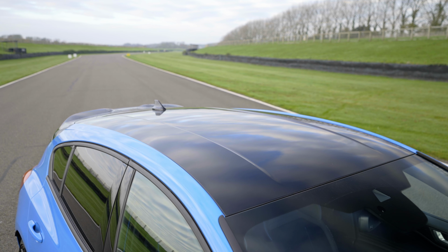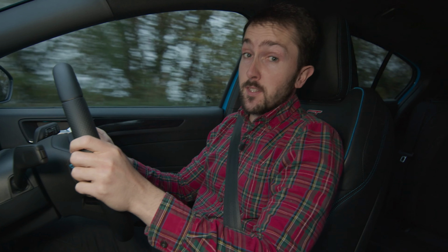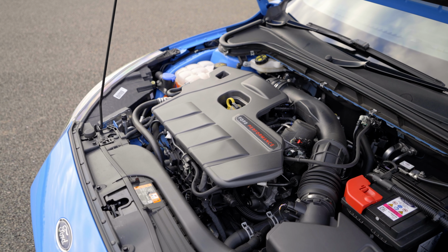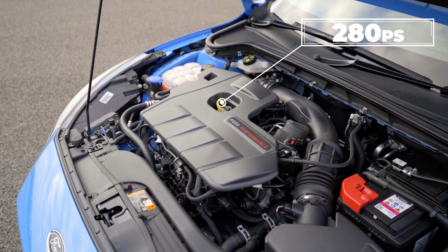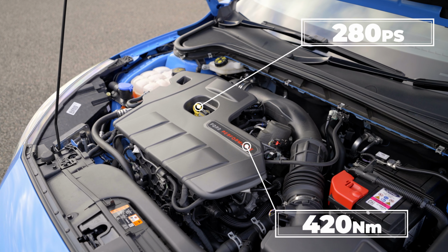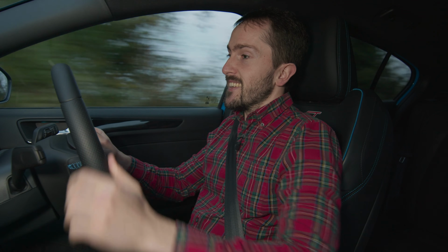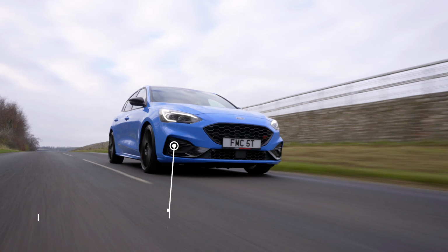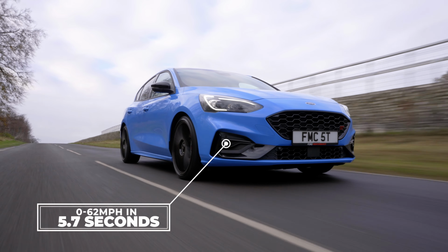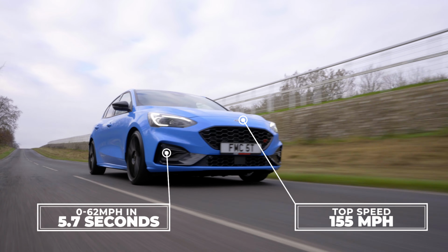On top of that, there are some design tweaks to help the car stand out from the regular ST crowd, like the vivid azure blue paint and the black roof and grille. As for the engine, that is exactly the same. A 2.3 litre turbocharged 4-cylinder with 280 horsepower at 5,500 RPM and 420 Nm of torque from 3,000 to 4,000 RPM. But that is no bad thing because it is a fun little engine. 0 to 62 takes 5.7 seconds, and the top speed is 155 miles an hour.